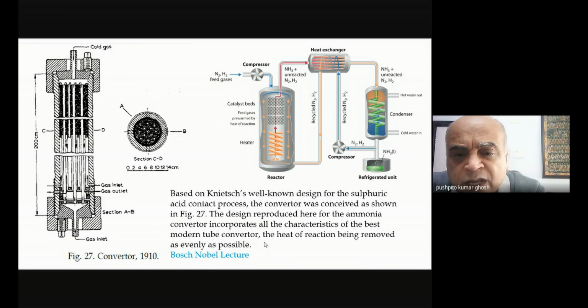So this was a great compromise, and all they did was they really borrowed the ideas from the contact process, which was developed by this person, Nietzsche. And you can see what Bosch says: based on Nietzsche's well-known design for the sulfuric acid contact process, the converter was conceived as shown in figure 27. So this is the converter for the ammonia synthesis. The design reproduced here for the ammonia converter incorporates all the characteristics of the best modern tube converter, the heat of reaction being removed as evenly as possible.